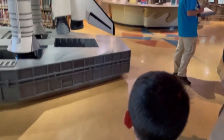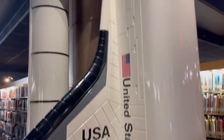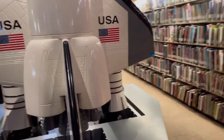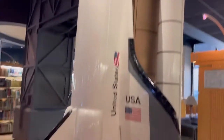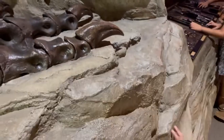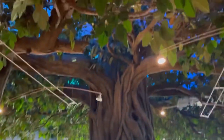Remember we saw this? It looks like the Endeavor. But this one says it's the Spirit of Cerritos. That's cool. The claw. Want to touch the feet? You see the tree? Daddy, I want my dinosaur. You want to bring it home with you? It's too big. Look at the earth. You see the earth?